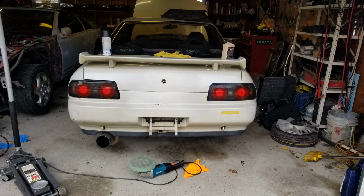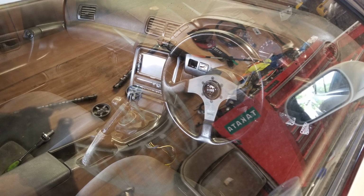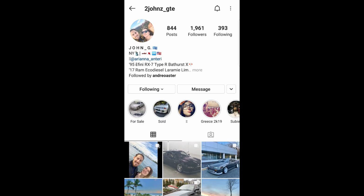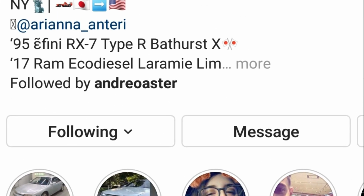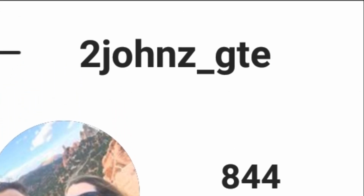I thought that thing was super cool. It's got a turbo RB20 in it. I didn't get a shot at the inside other than through the window, so there's a little bit of glare on it. But yeah, that was the absolute coolest place I've ever been in New York. John is a pretty cool guy. His Instagram currently is 2JohnZGTE if you want to check out his page and see what he's doing now. But let's get back to the video.